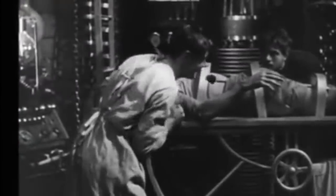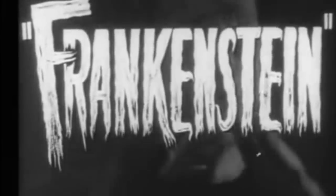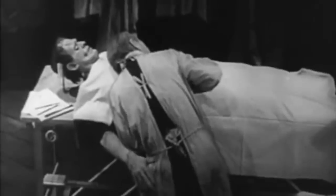Another tank review, if you don't know, the 59 Patton is in the stores now. This is Frankenstein, the original movie, Boris Karloff. And you're wondering why am I showing this? Well, it's because this tank is kind of like Frankenstein's monster. There you go, Frankenstein.